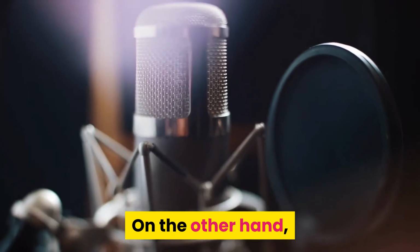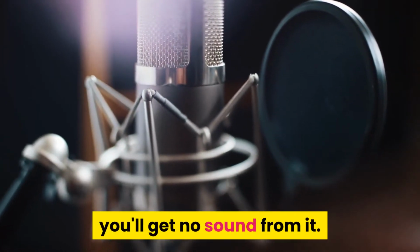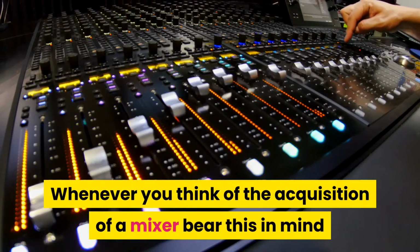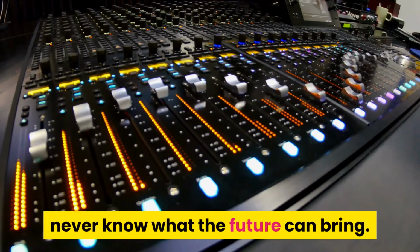On the other hand, if you don't have phantom power to feed your condenser microphone, you'll get no sound from it. Whenever you think of the acquisition of a mixer, bear this in mind and always choose one with phantom. You never know what the future can bring.